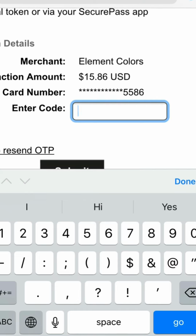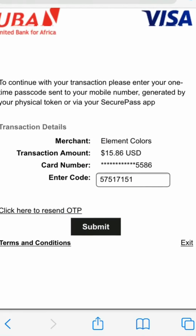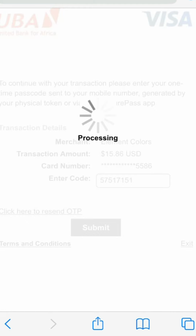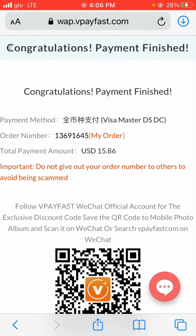All right, I got the code. So the next thing I need to do now is to input this code. 57517 then 151. Okay, so once you are done with that, all you need to do is to click on submit. Okay, you can see right here that the payment has been successful.